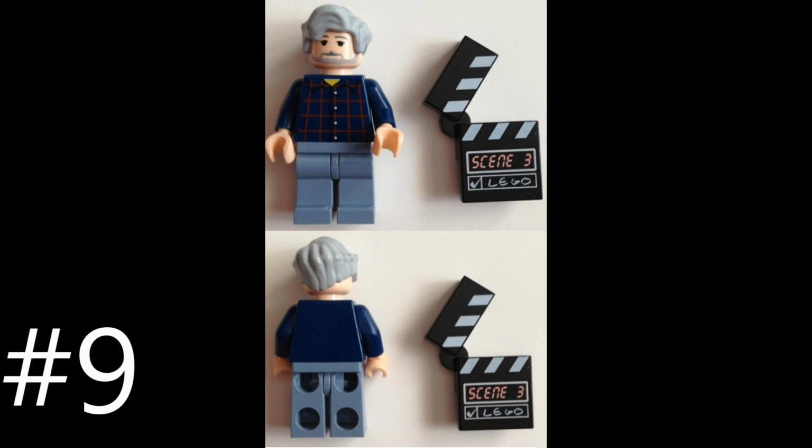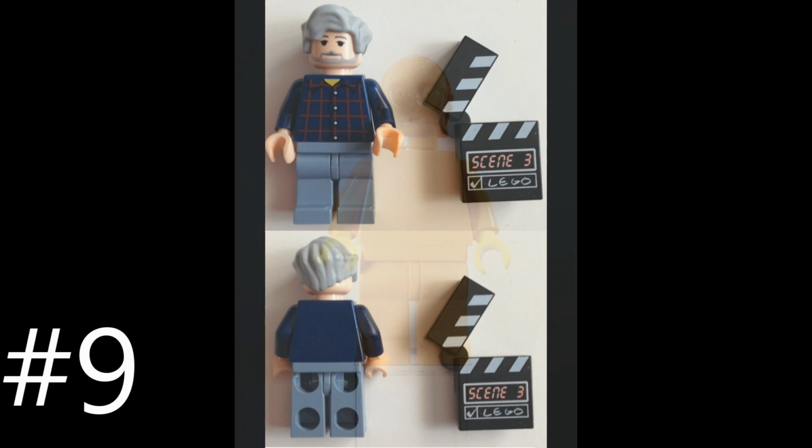This is an official LEGO George Lucas prototype figure. We don't know how many of these figures were actually made, but it was released in 2010. I'm guessing George Lucas owns one himself. It also has a neat little accessory there, which is a director's clapboard. And right now you can buy this figure for $2,613.